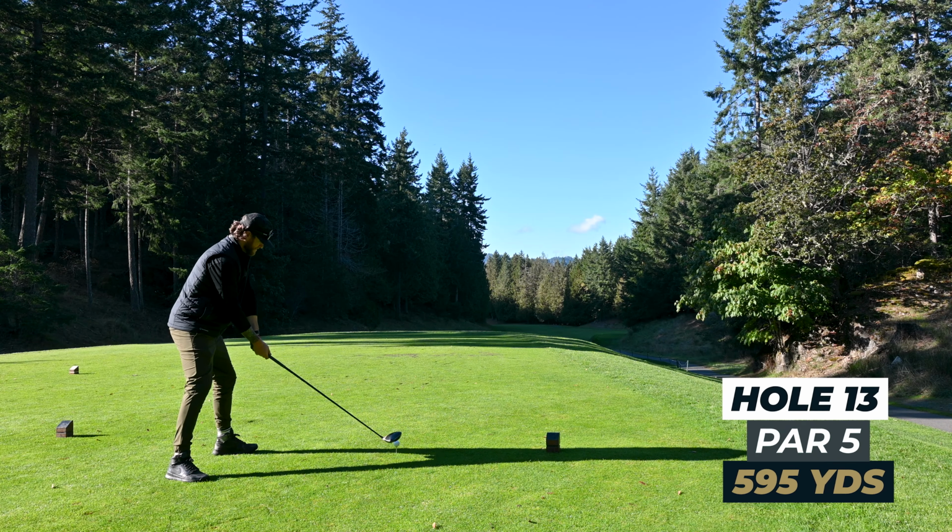Classic 90 degree cart path rule is that I get to my ball, I'm carrying three clubs and I got the wrong club. So again, instead of going back to the cart, getting the right club, I decided to hit the longer one, try to hit it a little bit less. I really liked my line. I'm pretty sure I hit the green.